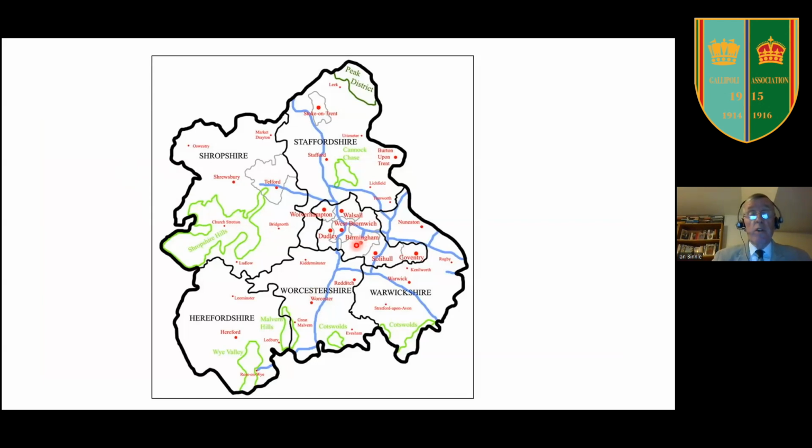talking from at the moment, but a large number of the volunteers for the regular battalion came from this sort of area, from an urban area, and South Birmingham as well. So Worcester has a big place in the military history of Birmingham, as well as Worcester, the county Worcester, and the more rural areas itself.